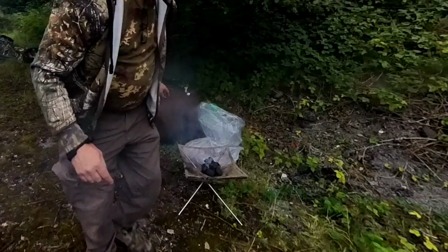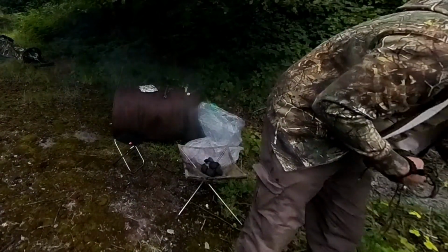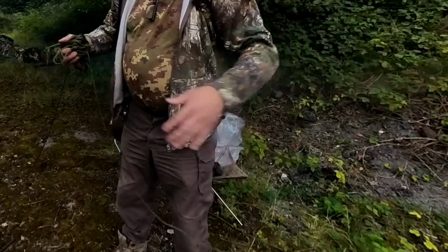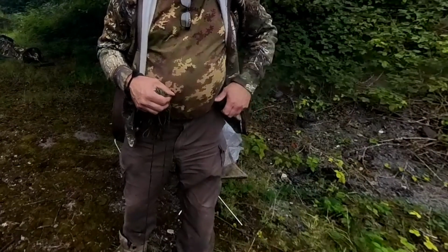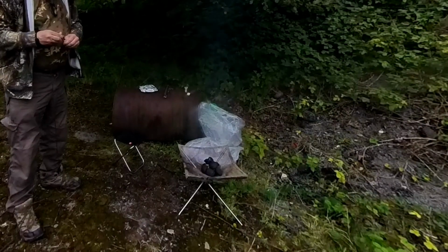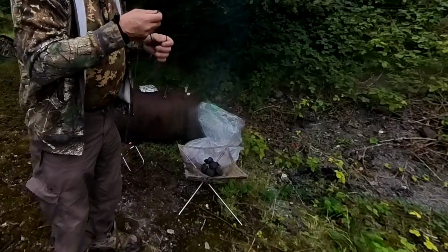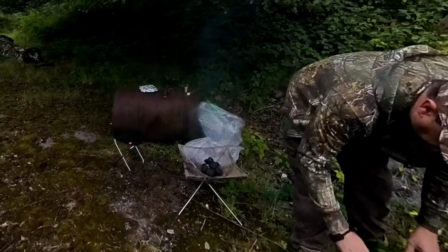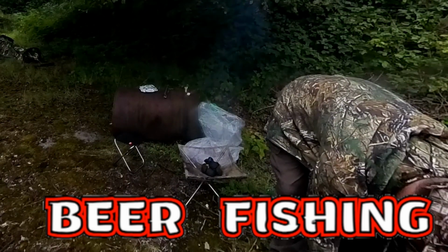Now what we can do, I've got a little bit of paracord. Always have paracord with you. As you'll see, use it on there. Now what I made is a little snare. And what we're going to do, we're going to lay that down out of sight, down here. And we're going to tie that to my bag. And we're going to bait it.